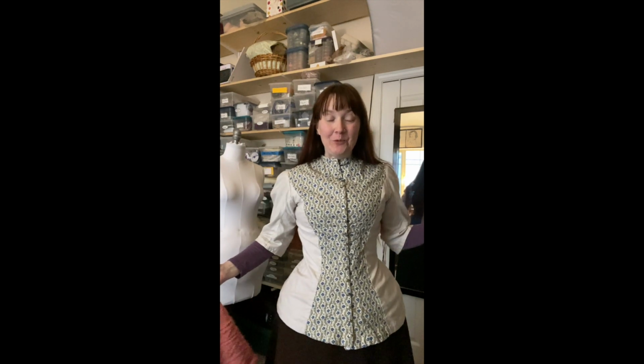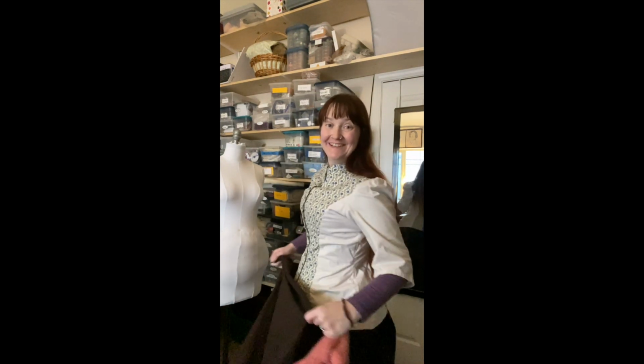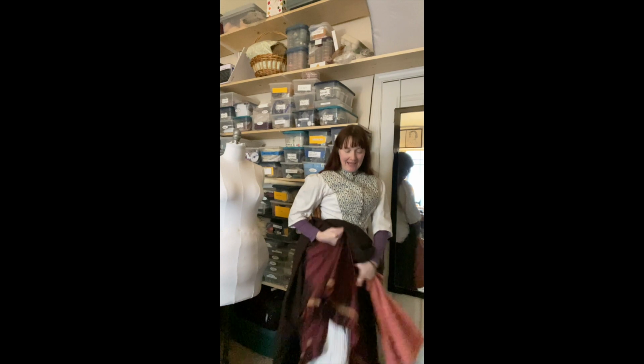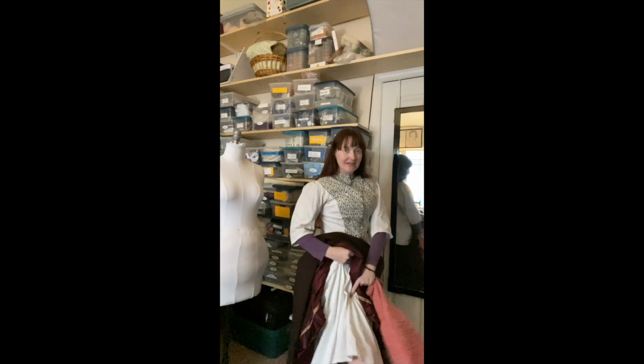Hey there, guys. I am doing a week in the life of somebody who dresses in historically inspired fashion. So this is my wool skirt and my silk petticoat and my cotton petticoat and my drawers. And I have a 100% cotton jersey long-sleeved shirt over my corset to smooth out the lines. And then I have a wool sleeveless under thing that goes underneath my corset.